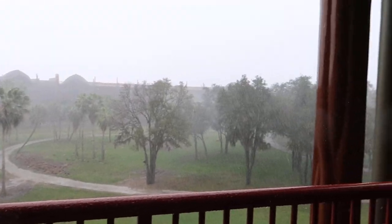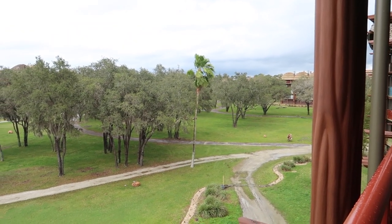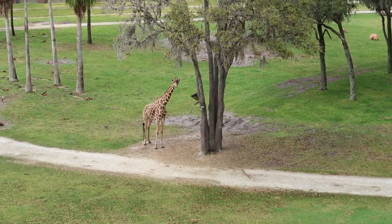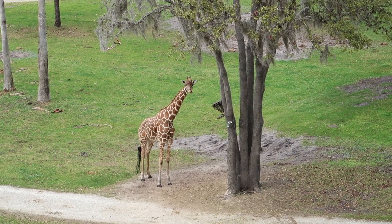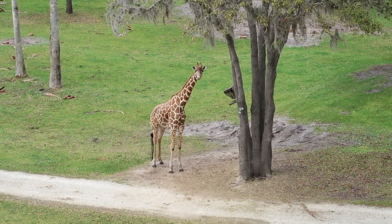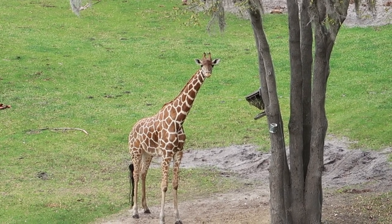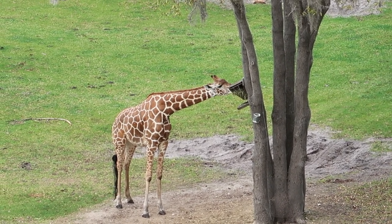Well, I guess it's a good thing we didn't leave for Hollywood Studios yet, because damn. Well, about 30 minutes after it started raining, it finally stopped, and we have a friend. Look at him. He looks adorable. He's over there munching. I wonder what your name is. Giraffe. He's staring right at me. Hi. Goes back for more food.